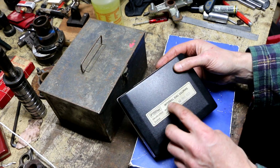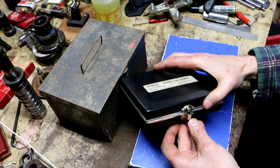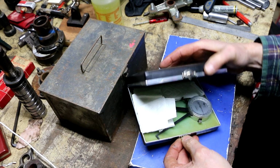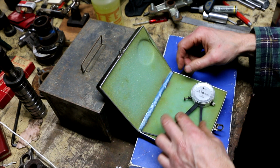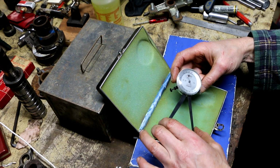This is a Fowler internal dial caliper. I had actually made an offer on this a while back and it was rejected, and then I noticed that the seller still had this listed. It still hadn't sold, so I made another offer, and I guess enough time had passed that he now decided to take my offer.